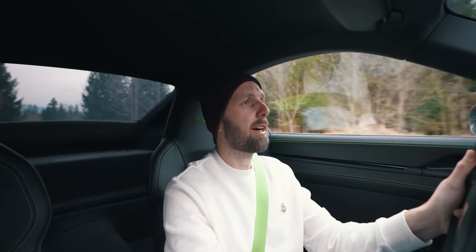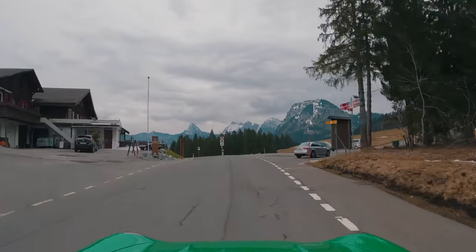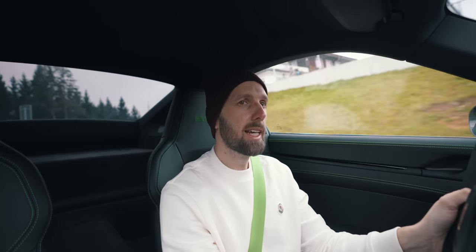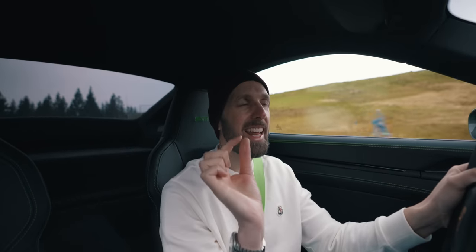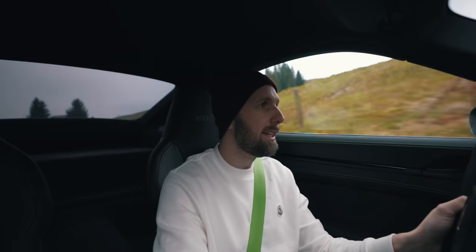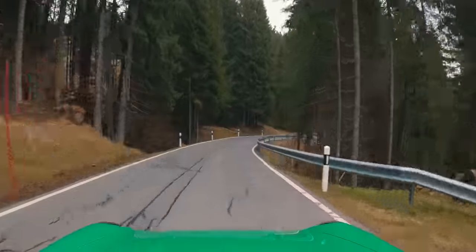Tops out at 7,000 RPM. And as I just found out, when you get to between 6 and 7,000 RPM, you really get quite a heavy induction sound. Very nice. Just a hint of GT3 in there, just a small hint. So you could option this with the PDK, which again would be amazing.